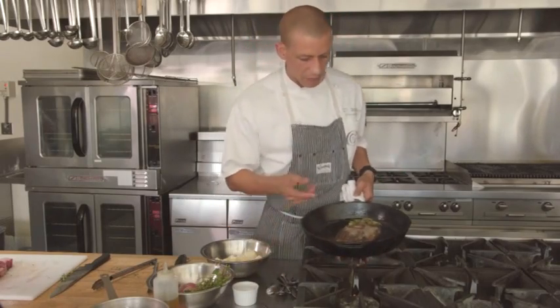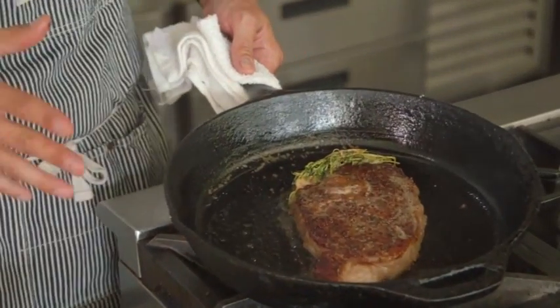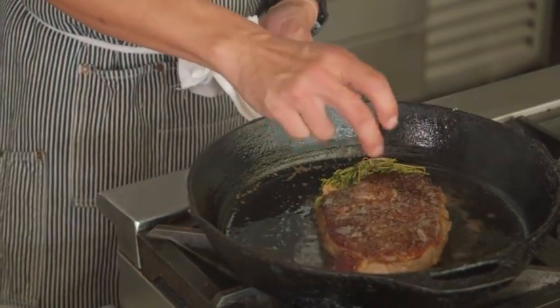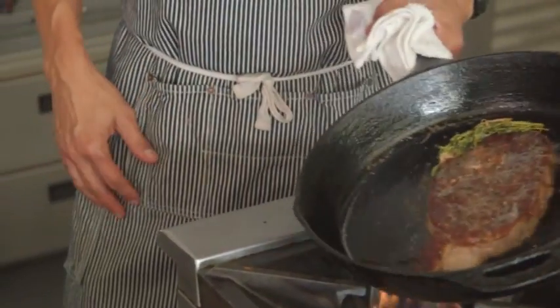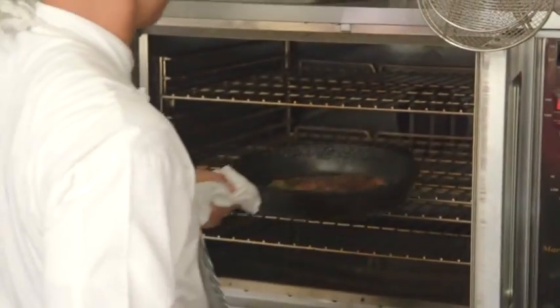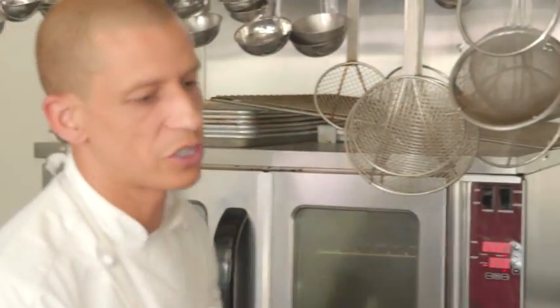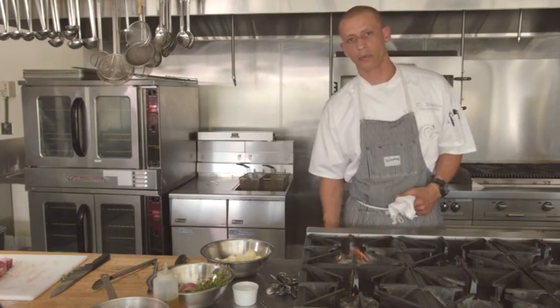So at this point, I'm going to check my doneness. Right now, I'm at about rare, about 100, and I'd say about 110 degrees based on the way that it feels. So I'm going to pop it in the oven for about a minute, 2 minutes to let it kind of relax, and gently finish to a perfect 125 degrees for medium rare.